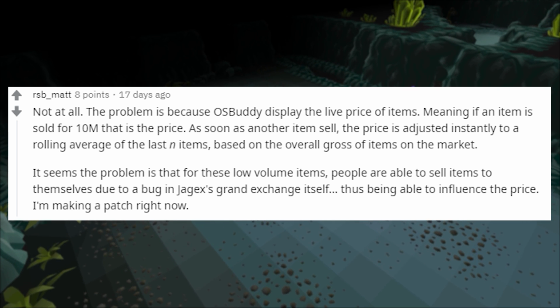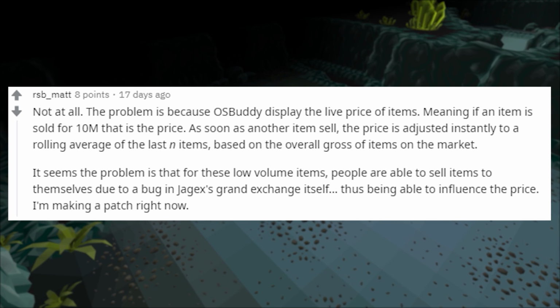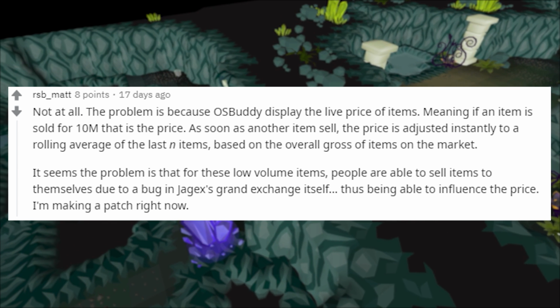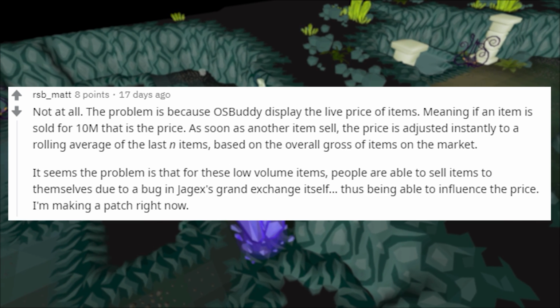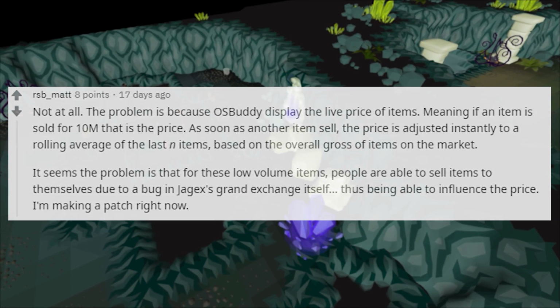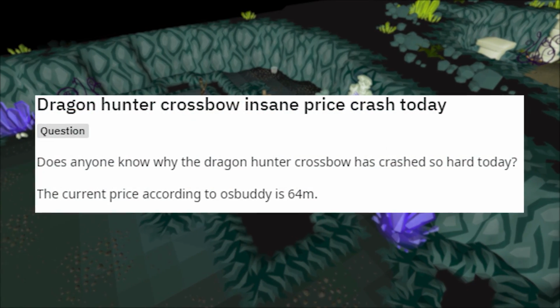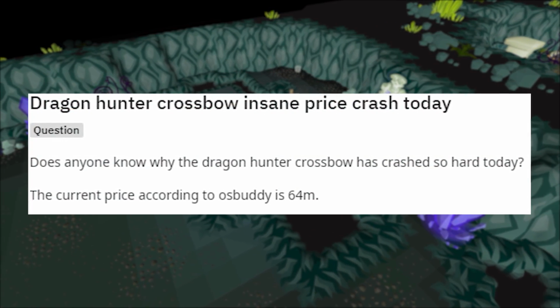It seems the problem is that for these low value items, people are able to sell items to themselves due to a bug in Jagex's Grand Exchange itself, thus being able to influence the price, and again says, I'm making a patch right now. Although Matt didn't comment on the post about the Dragon Hunter crossbow, I have no doubt that this was manually manipulated as well.